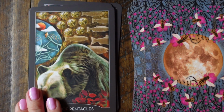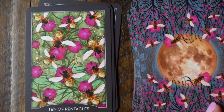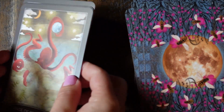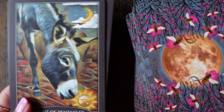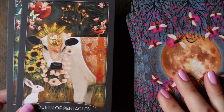9. Oh, I love that. And 10. So pretty. Page. These are just, I need to hold these up, I think. Page. Knight the donkey. Cute. Queen.